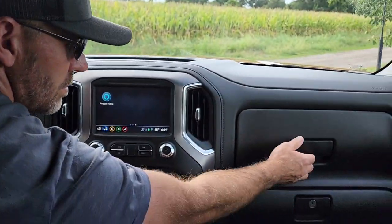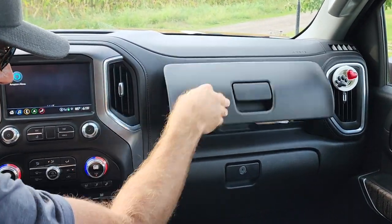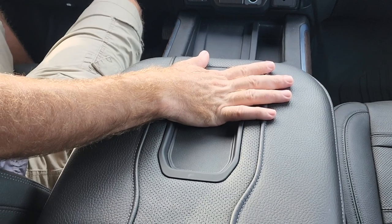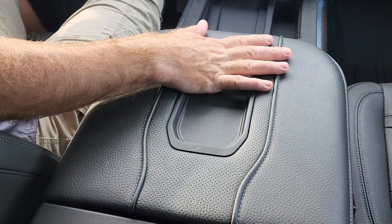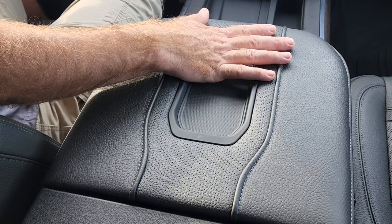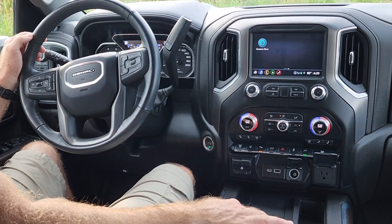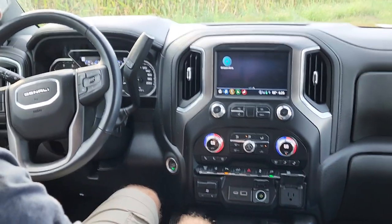You have kind of double glove boxes here. You have a smaller one up top there, and then a little bit bigger one on the bottom here. We also have tons of storage here in this middle console. And a safe, with a combination, so that I can put my pistol in it. If I'm going in somewhere that you're not allowed to have a gun, I can put my pistol in the safe, lock it up, and feel a lot more secure that if someone does break into the truck, they're not going to get to the gun.